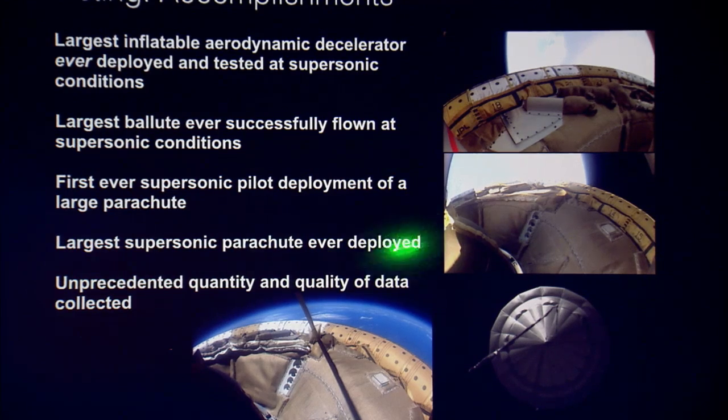And as the largest supersonic parachute ever deployed, you saw that it was a spectacular deployment, and an unprecedented quantity and quality of data. You saw some of the kind of scratchy films of the earlier tests that Ian was showing you. We got beautiful, high-resolution, high-speed videos from our machine vision cameras, as well as our GoPros. Actually, literally commercial GoPros on there for taking some of the images. And it was just a fantastically successful mission.